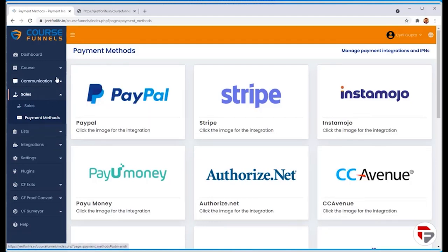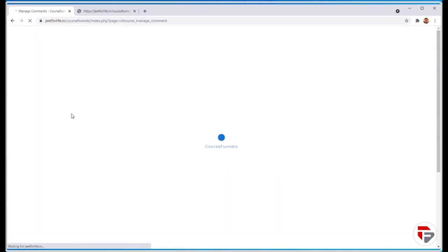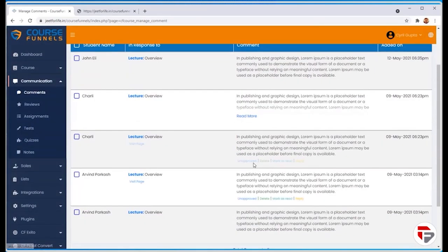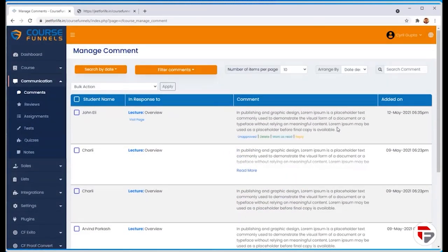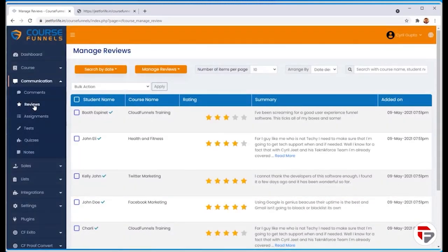Then I want you to look at the communication system. So CourseFunnels is designed to help you engage your students at every level. You can have them comment on your courses, on your lessons, and you can respond to those comments. You can see who commented, and you can give an answer to them. You can see the reviews. You can create a review system so that people can leave reviews on your courses. It's very easy. You can view the reviews.